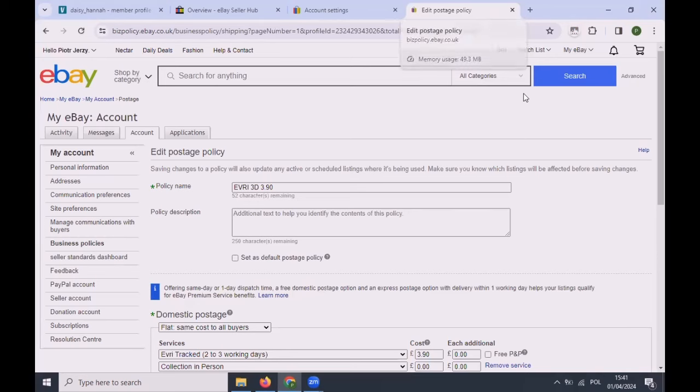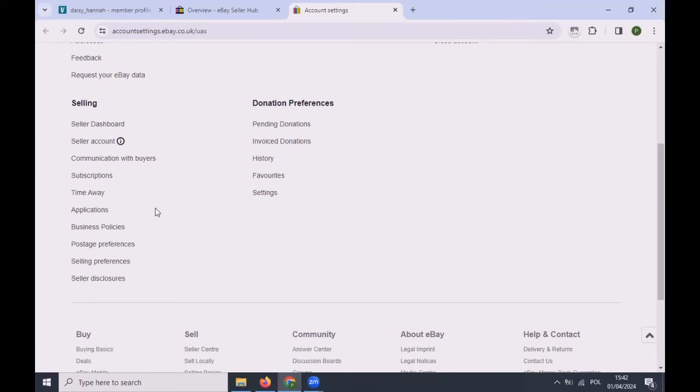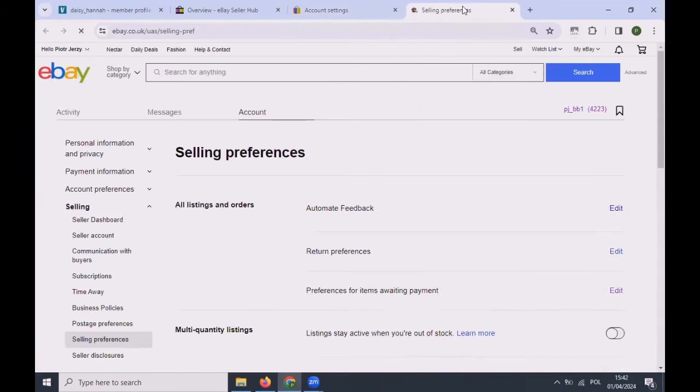Like I've said, I will apply that literally first thing when I'm in UK for good. So, okay, what else do we have? I believe we have selling preferences. Yeah, I think so.